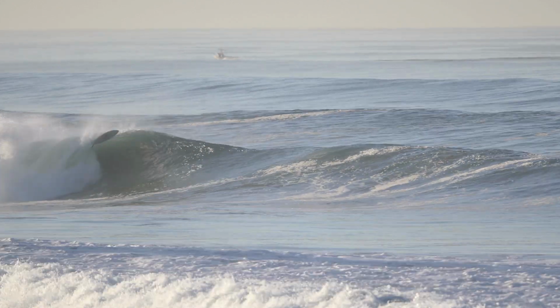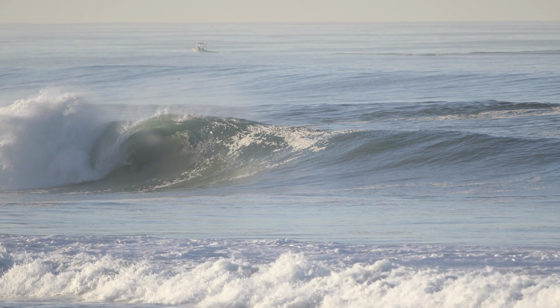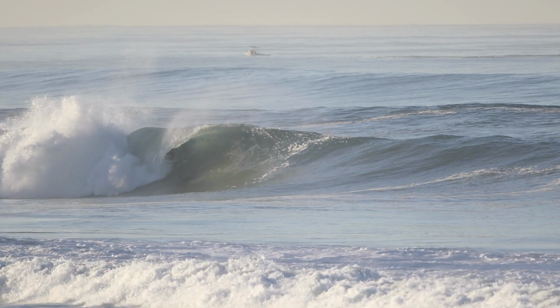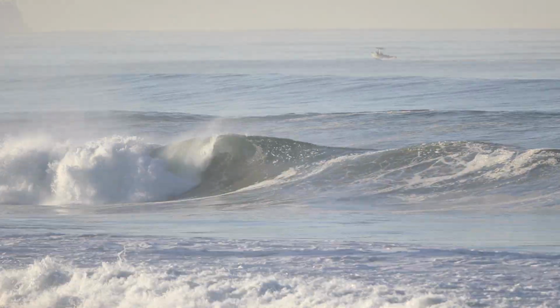Oh, that was a nice barrel too. So you just got to be careful with these. Like I said, it's one thing for me to sit here and tell you what to do, but I can't tell you that sometimes this part of the wave is going to suck you up and make you miss a really cool little barrel exit. Look at that. That's a tough one.